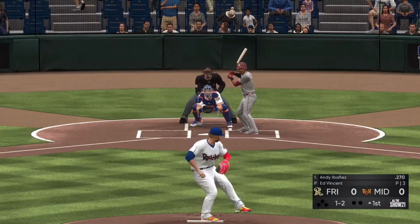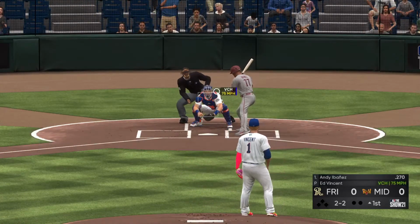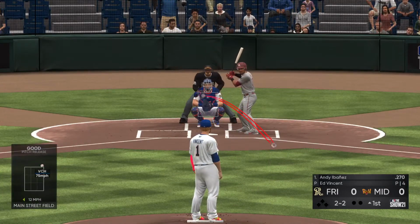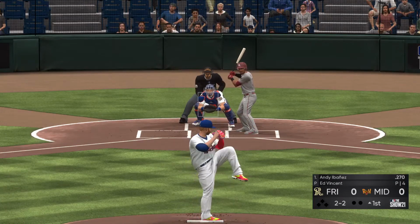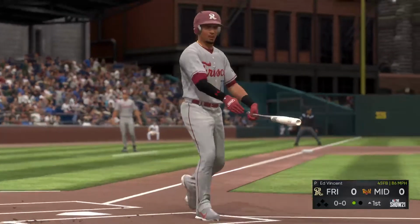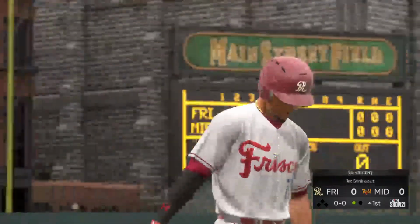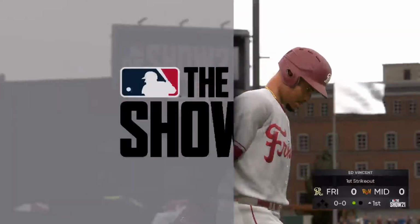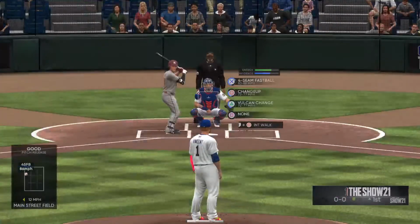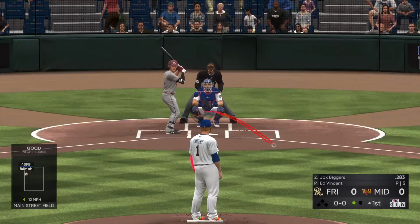The 1-2. Ball 2. 2-2, Sam. And he takes strike 3 called on the fastball, and the leadoff man is gone to start the evening. Just flat out frozen there. Nothing too deceptive about that 4-seam fastball, so I think he wasn't expecting it at all.